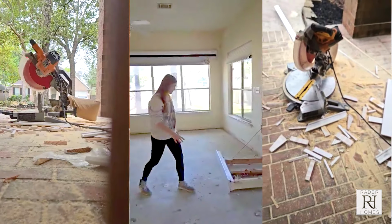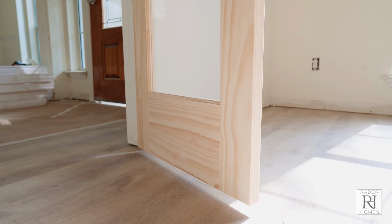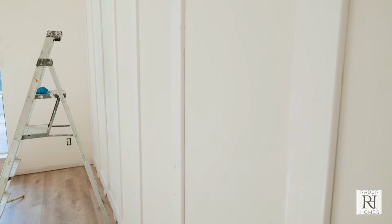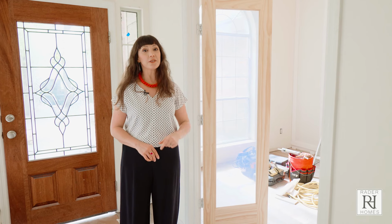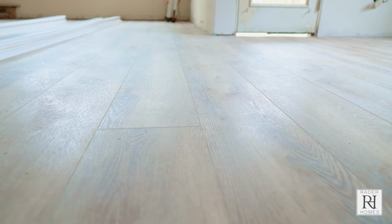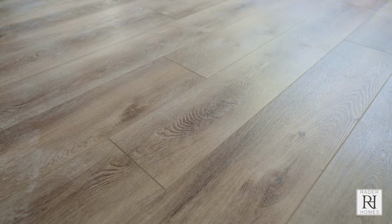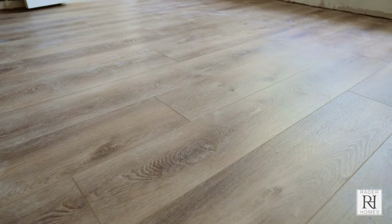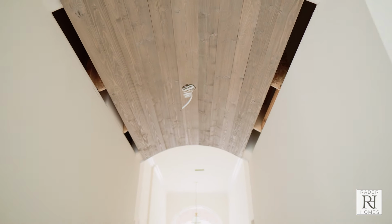In no time at all, a house can be transformed. The office already looks like a completely different room. Just today, the board and batten feature wall went in. As soon as we get that light fixture switched out and some paint on the walls, it'll be good to go. Now the floors in the whole house, except for the tile, have already gone in. The barrel roll ceiling here in the little hallway was stained, it went up, the light fixture will be added, just some character that most homes don't have.